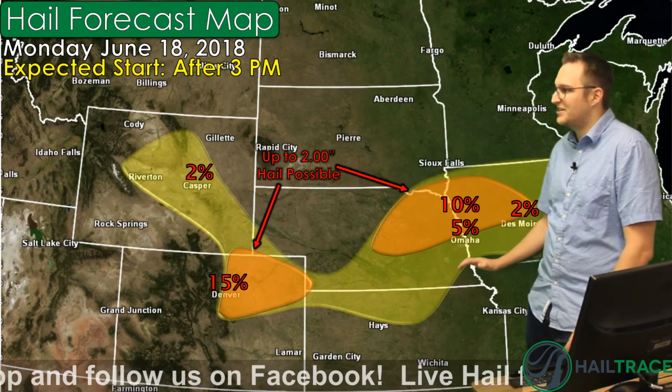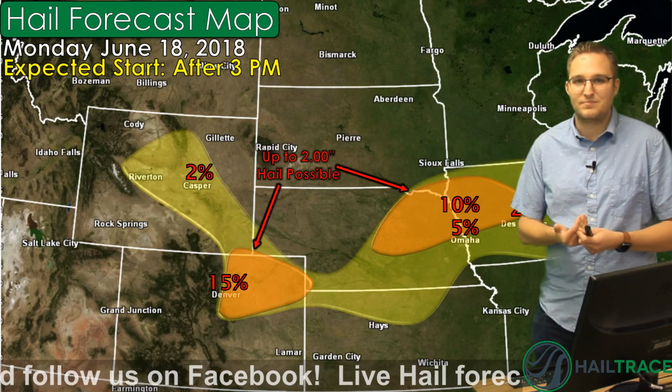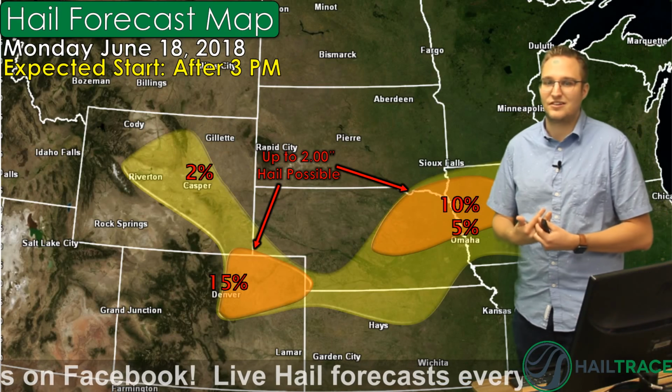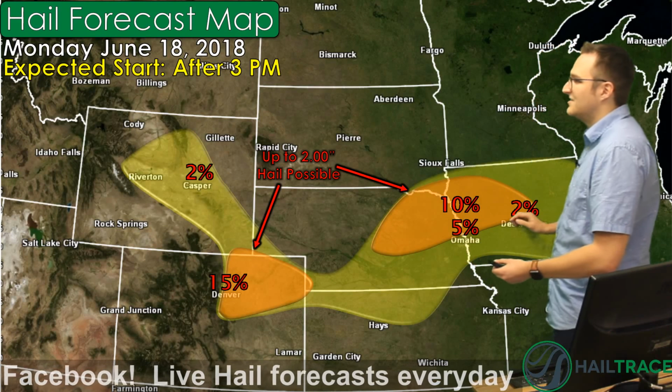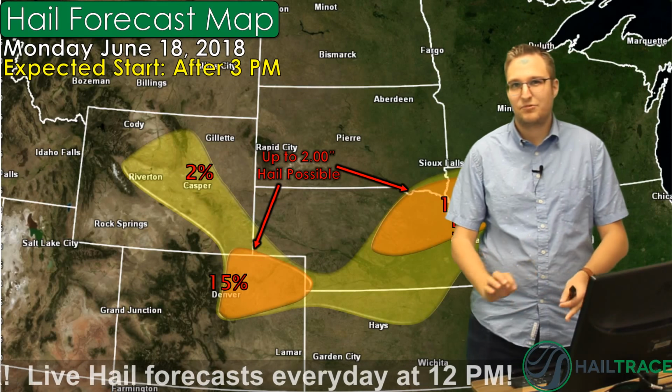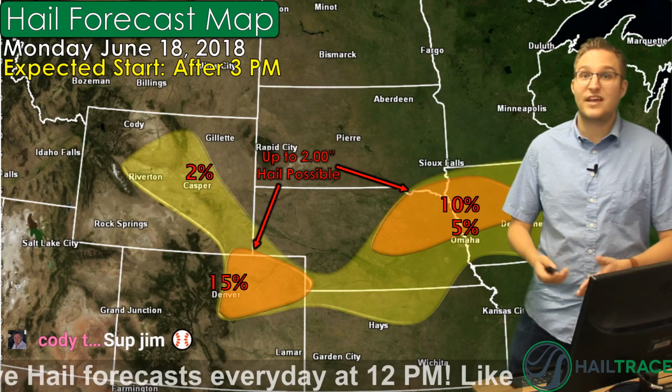I think the storms are going to be too far to your north to see any big activity. But again, there's that chance that the storm could meander a little further south. 2% chance even further east in Des Moines, where I think by the time the storms get to Des Moines, that hail production is going to be pretty low. So that's what we're looking at for today.